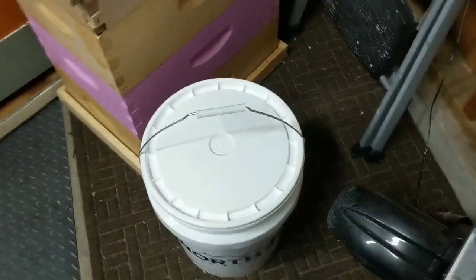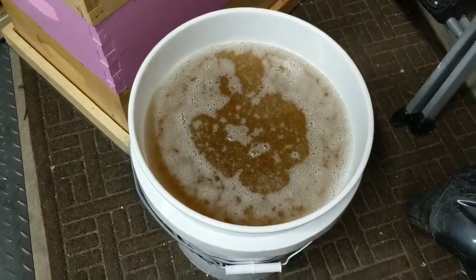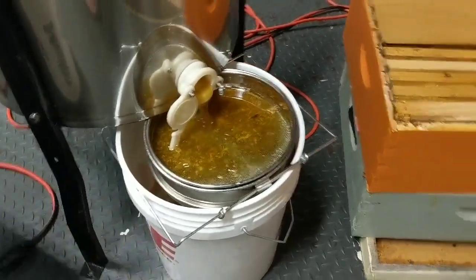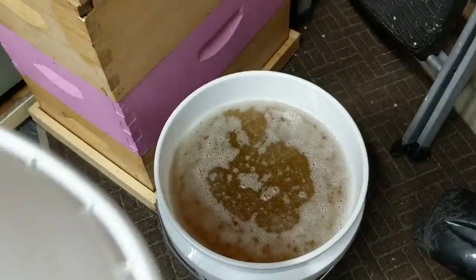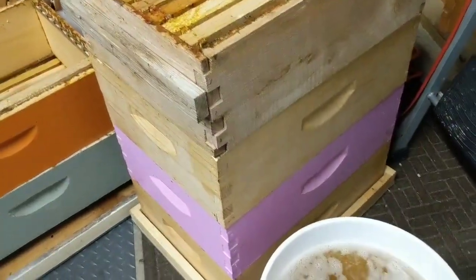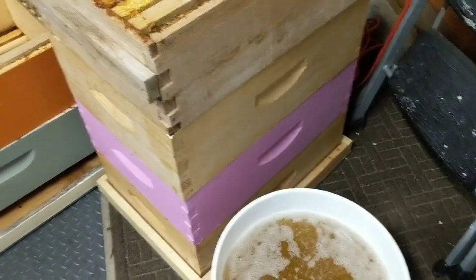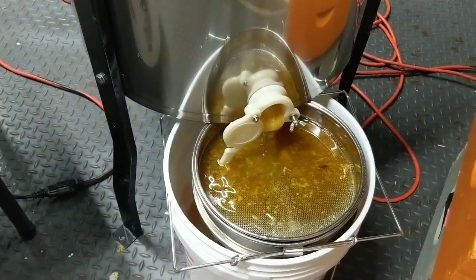So let's see, that's a full 5. Look at the difference I was talking about, actually. See how light that stuff is and how dark that stuff is? So that's knapweed, and this is clover. And I know exactly where these 4 boxes came from. They came from the North Yard and next to the big clover field. That's why it's so light like that. Little clover and alfalfa, knapweed.